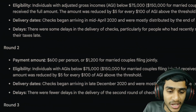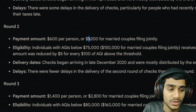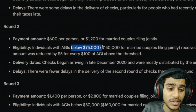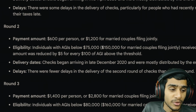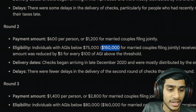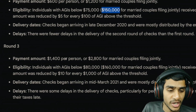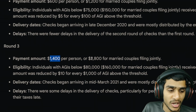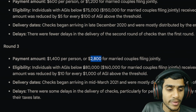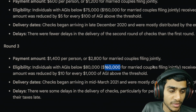Then right here in the second round of stimulus check, individuals received $600 and $1,200 for married couples filing jointly. Eligibility was below $75,000 for individuals and below $150,000 for married couples filing jointly. Then right over here onto the third round of stimulus check, $1,400 per person and $2,800 for married couples filing jointly. The income threshold should be below $80,000 for individuals and $160,000 for married couples filing jointly.